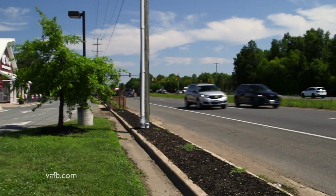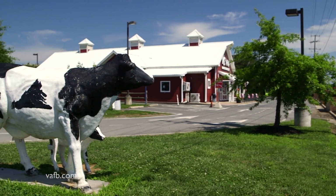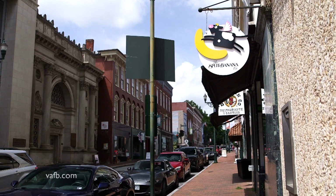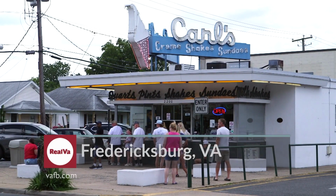How does a nice car ride and an ice cream treat sound on a hot summer day? Norm Hyde reports that's what some folks are doing on Virginia's mouth-watering ice cream trail. Winding through northern Virginia and the Shenandoah Valley, the mouth-watering ice cream trail entices visitors to enjoy some of Virginia's finest frozen treats. We couldn't visit all of them for this story, but here is the scoop on 3 of them, starting with Carl's Frozen Custard.